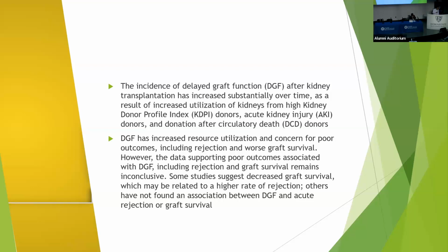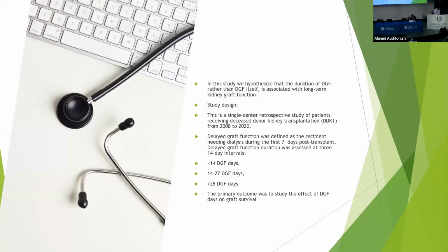DGF has increased resource utilization and concern for poor outcomes, including rejection and worse graft survival. However, the data supporting poor outcomes associated with DGF, including rejection and graft survival, remain inconclusive. Some studies suggest decreased graft survival, which may be related to a higher rate of rejection, while others haven't found any association. In this study, we hypothesized that the duration of the delayed graft function, not just the DGF itself, is associated with long-term survival.